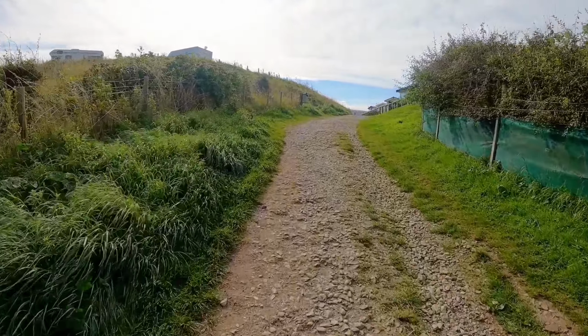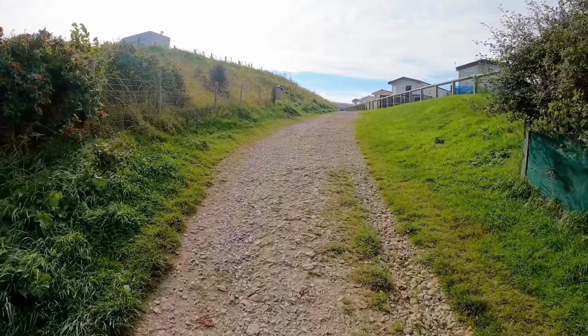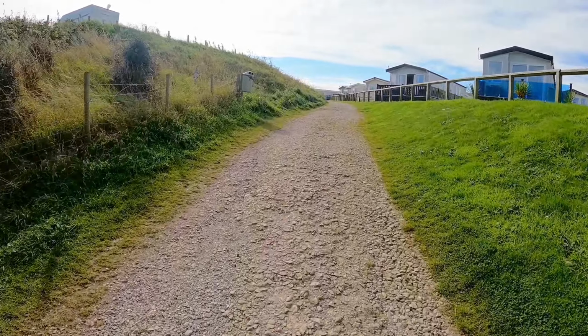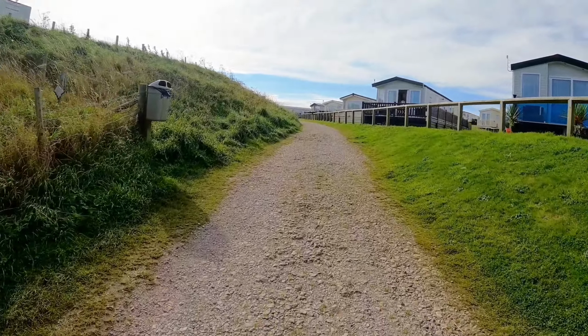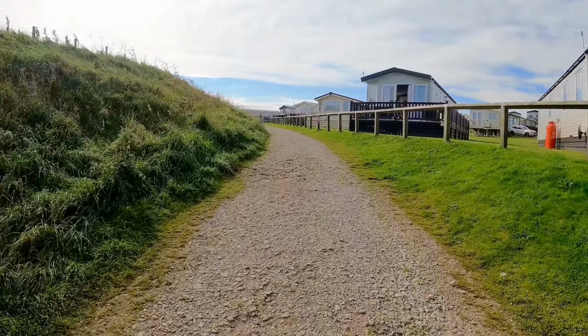I like being close to the pubs. Yeah, the smoking's alright, but if there ain't a pub, then, you know, I don't know. Anyway, come on, stop moaning.